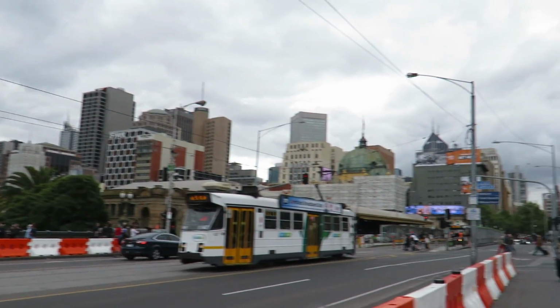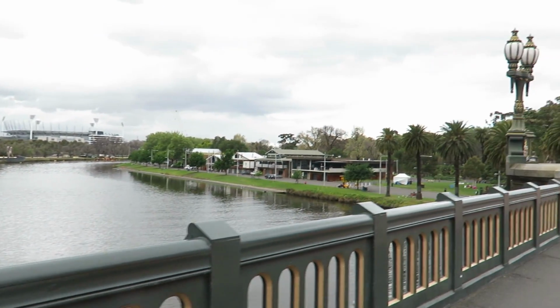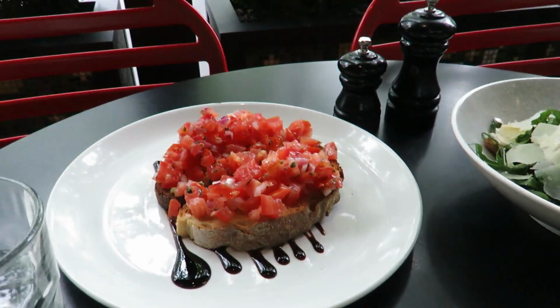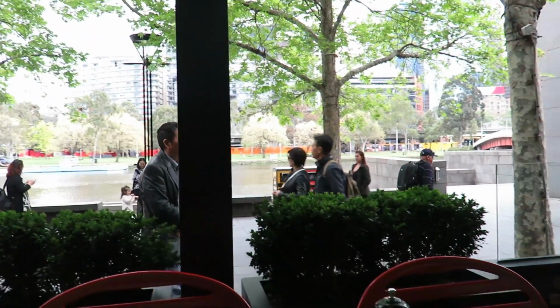By early afternoon, we were pretty hungry, so we walked across the bridge and headed towards South Bank. After walking along the bank for quite a while, we finally agreed on a restaurant, and it had a great view of the river.